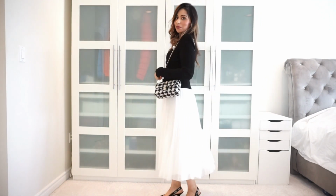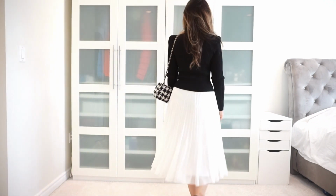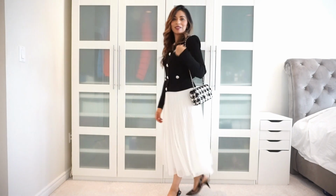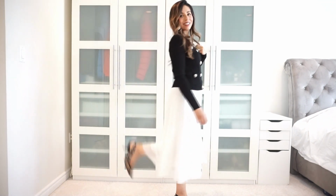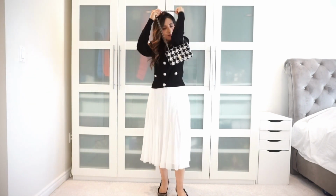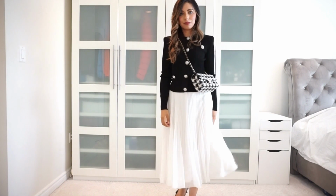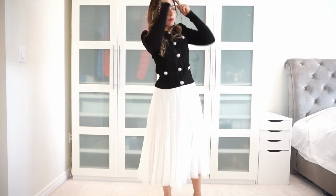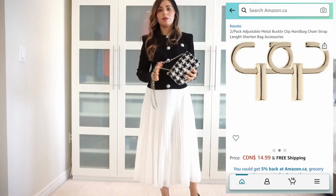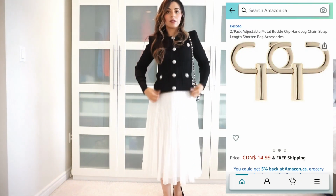So here I'm showing it to you with the strap shortened like I had mentioned before. I basically took the ribbon and tied the strap on the inside of the flap together to make it a little bit shorter. Oh wow, look at me with a little kickback there. So I prefer this length for some reason. I think maybe I tied it a little bit too short, but you can actually get these little bag clips from Amazon. Somebody on Facebook had mentioned it to me that you can get them to shorten the strap.